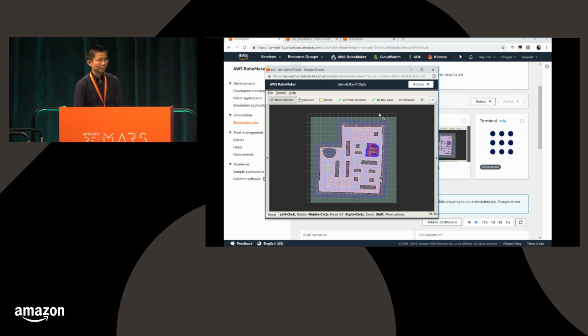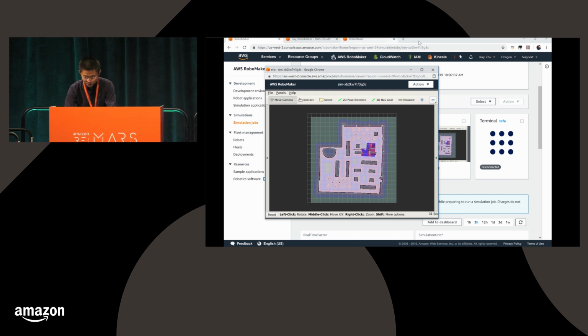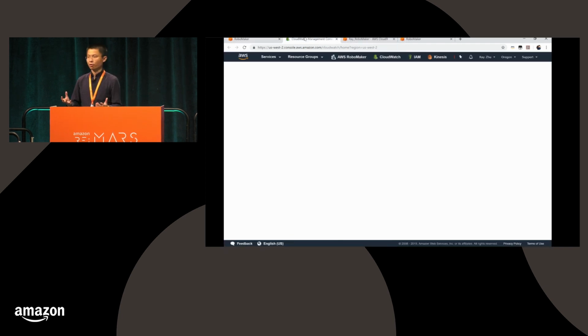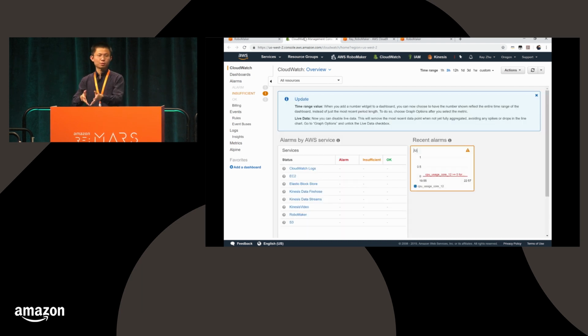Now, this particular application is also integrated with a CloudWatch extension that I mentioned. As this robot is simulated in the virtual environment, it's emitting different metrics into Amazon CloudWatch. And you can imagine when you test that in a simulation environment to make sure the metrics emit properly, as you deploy the application onto the physical robot, it'll emit the same metric and logging data into CloudWatch as well.